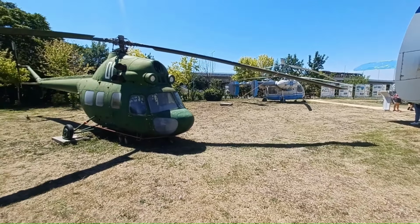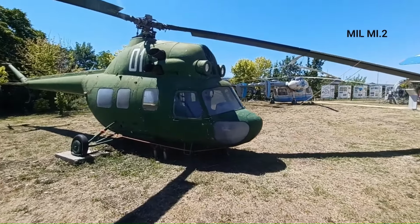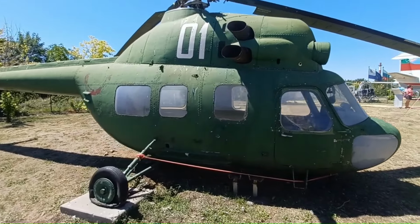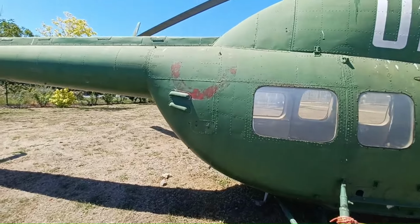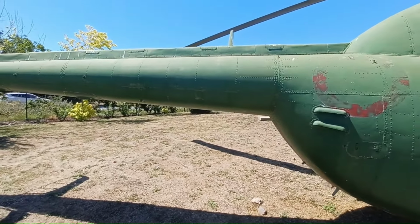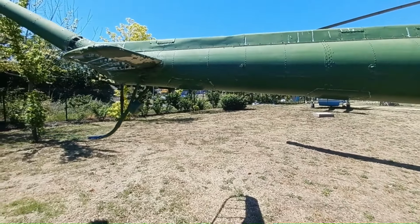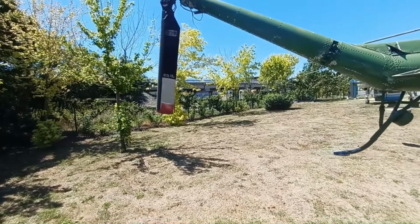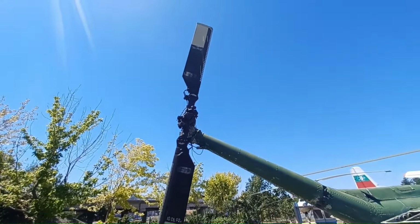Mil MI-2. The NATO name for it was Hoplite. This 8-passenger multi-purpose helicopter was developed and designed in the early 60s, and it was solely produced by WSK PZL Swidnik, I think that's how you pronounce it, in Poland. It first went into service in 1965. Production stopped in 1998 with 5,497 being made, and it still remains in service globally.